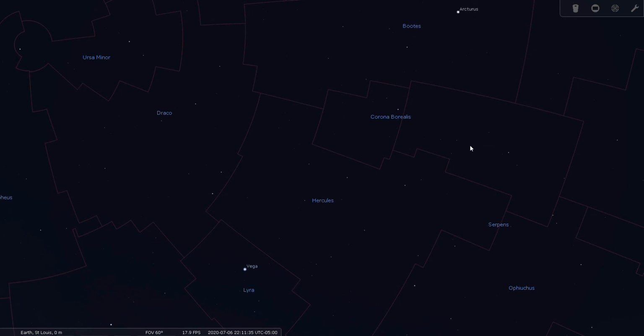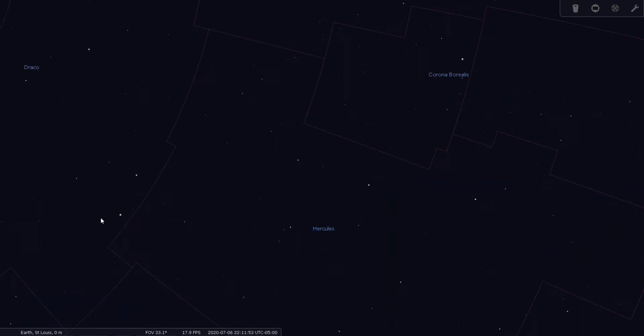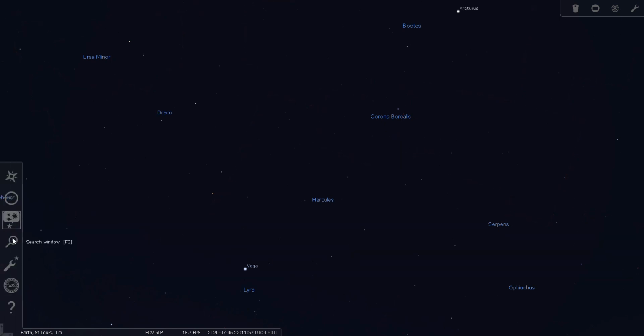So that's my tour of Hercules. I hope you have enjoyed it. Actually, I don't want to end this just quite yet. You thought I forgot, because I actually did. I like to make it dark before we quit. So let's do that. Having so much fun with these globular clusters, I forgot to make it dark.